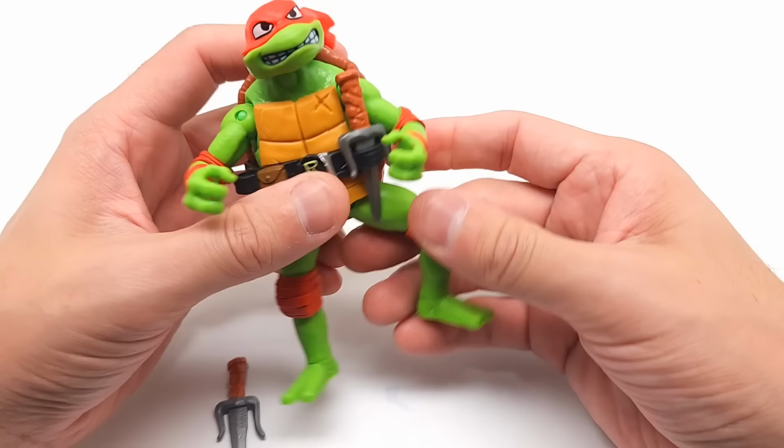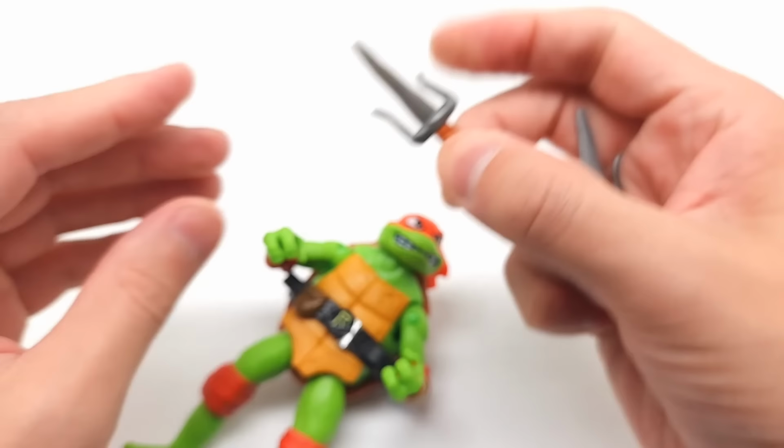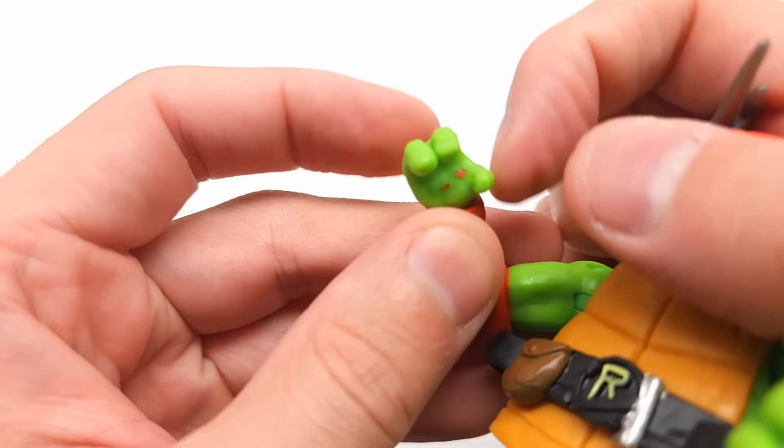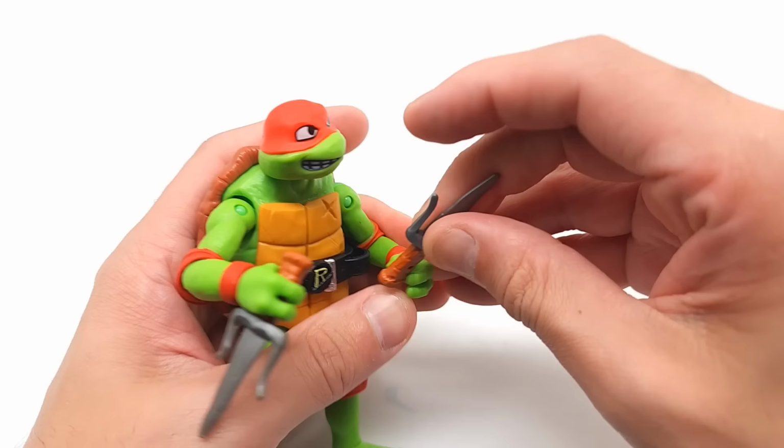So let's see his weapons. We got his sai right here. Cool little detail. Soft plastic, so. And, ooh, I'm missing some paint around the hand, but let's see. Let's have them one up, one down, kind of like the 2012 series. Let's see how that looks.